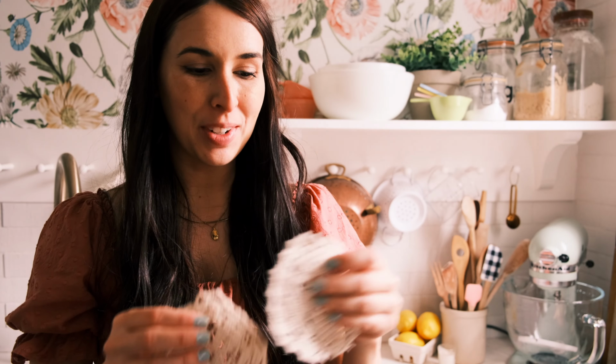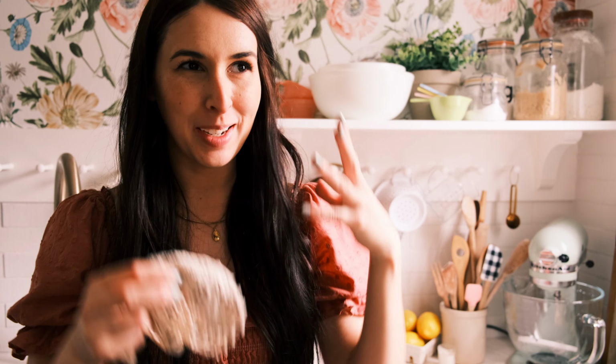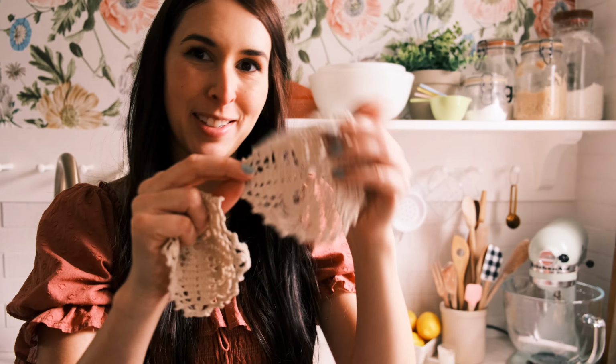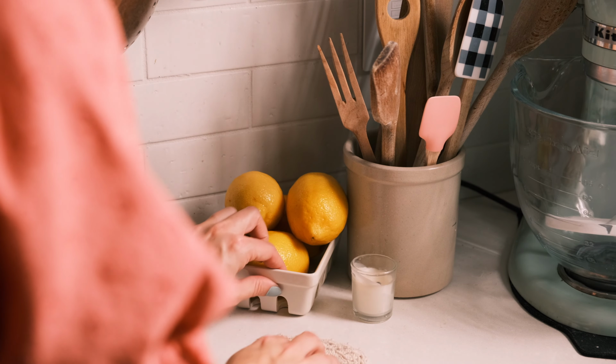At one point this winter, I thrifted these cute little doilies. I think it's when I got that giant box of ribbon that I've been working through. I think these were in there, but aren't these so cute? They're clearly handmade and I just love them. So I feel like we'll sprinkle them throughout the kitchen too.